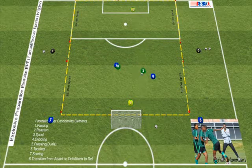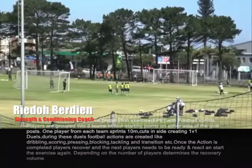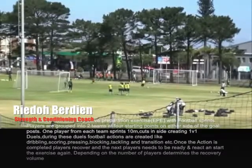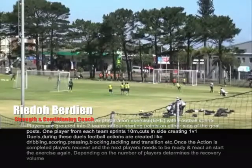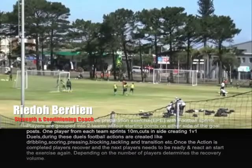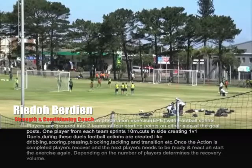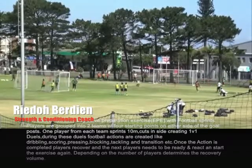The above exercise is an intensive explosive preparation exercise with football sprints. Players are grouped into 2 teams at 4 starting points on either side of the goalposts. 1 player from each team sprints 10 meters, cuts inside, creating 1v1 duels. During these duels, football actions are created like dribbling, scoring, pressing, blocking, tackling, and transition, etc. Once the action is completed, players recover and the next players need to get ready and start the exercise again. The number of players determines the recovery volume.